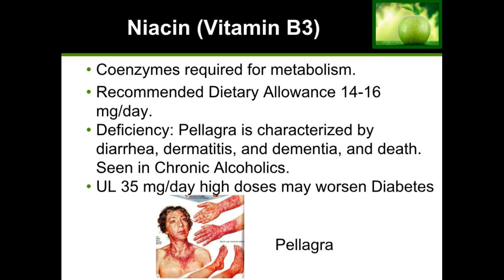Next, vitamin B3, also called niacin, is a required coenzyme for metabolism. It's required in the amounts of 14 to 16 milligrams per day. And deficiency can result in a disease called pellagra, which is characterized by diarrhea, dermatitis, dementia, and death. It's seen in chronic alcoholics.